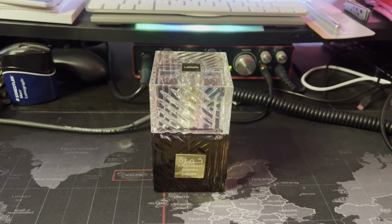It wouldn't hurt to get either one if you're looking for this scent, and you'll probably find one or the other. I mean, they're just hard to get sometimes because they come out in waves. People buy them up and then it's out of stock. But this one has a coffee note. So if you're into that, get this one.